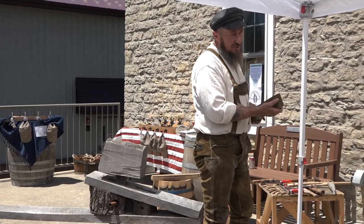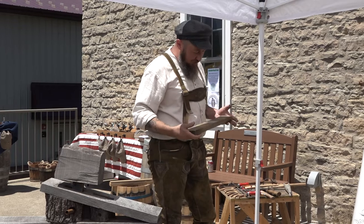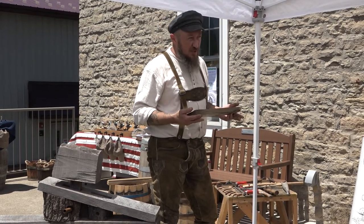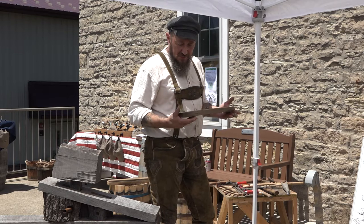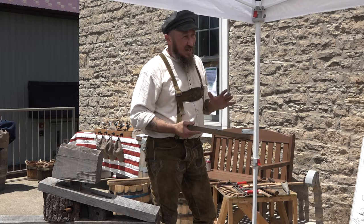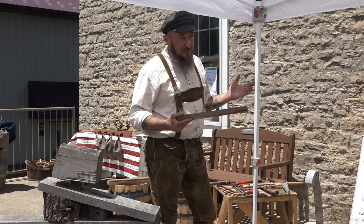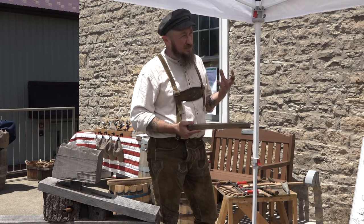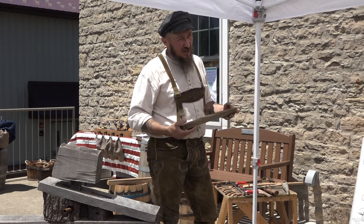So it's 1 1/4 inches thick. And then one thing we do that few cooperages do, most cooperages get their oak kiln dried, which is bad because white oak is very high in tannin. Any wine drinkers out there have probably heard the term.